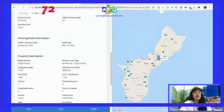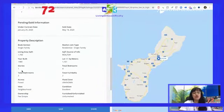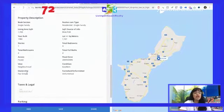So what we want to do is, okay, so it's 1,700 square feet. Now this is a big lot size. It is 1,161 square meters. The year built of this home is 1980. It is a 1-story home. We already know how many bedrooms and how many baths. It has paved access into the property. You have the view of the neighborhood, and it is unfurnished.